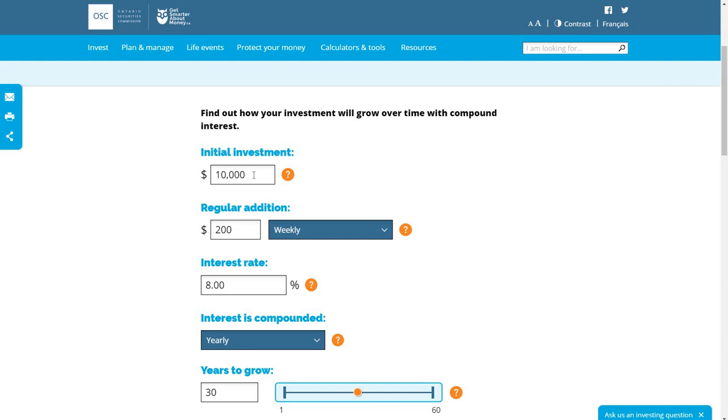The initial investment might be a bit hard, so say you're starting with nothing, and we'll change that to, what do you think, 400 a week?